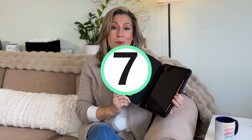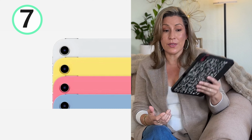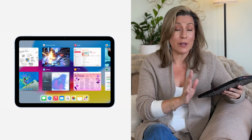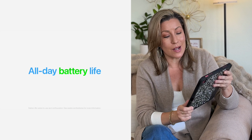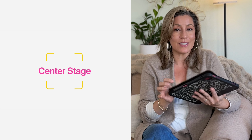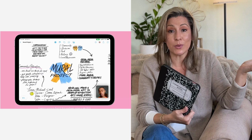Okay, the next item on my list is a 10-inch iPad. So I think an iPad is a great gift idea. It's just like your phone, but bigger. It's great if you want to read recipes, if you want to watch YouTube, if you want to read a book. And I love this cute cover, this composition book cover. It always just looks like a notebook. So if you have this in your car, if you have it in your purse, it is in disguise, just looking like a regular notebook, but is actually a powerhouse computer in there.